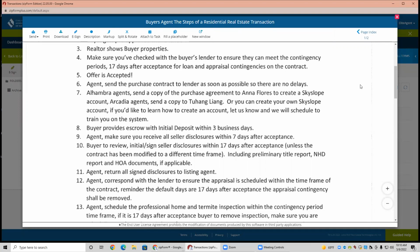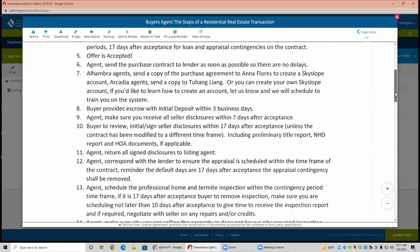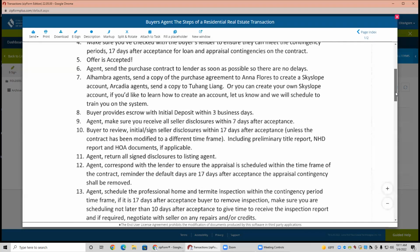Sometimes it's really hard to get an appraiser out there. So be communicating with the lender prior to writing offers, because then you understand how quickly that lender can process that file. So that you know when you're countering or writing the offer, how many days you really need for the loan and appraisal contingency, because that is out of our control. We need to work hand in hand with the lender on that.